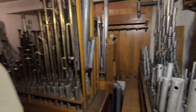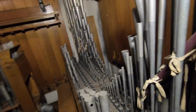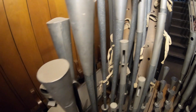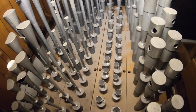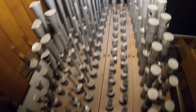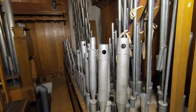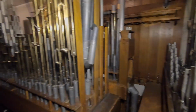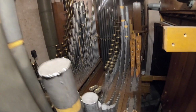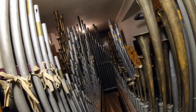In the very front is the Oboe Horn. Next is the Orchestral Oboe. And then next is the Kinura. And the Vox. There's a Vox in all 4 chambers, so there's 4 Voxes. In the back is another Tibia, and in the middle, that's the Quintadena. And then the brass saxophone.